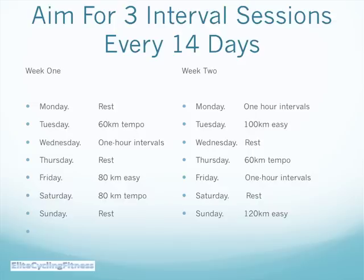And let's just recognize that over a 14-day period you need to vary your training and ensure that there's rest, ideally every third day. So in this first week here, we're looking at Monday rest, Tuesday tempo, Wednesday intervals, Thursday rest, Friday then easy, Saturday tempo, Sunday rest.